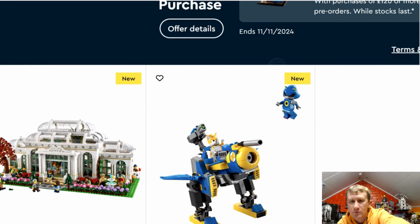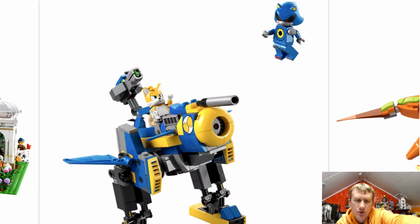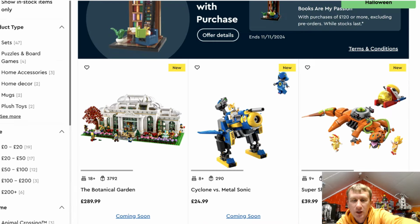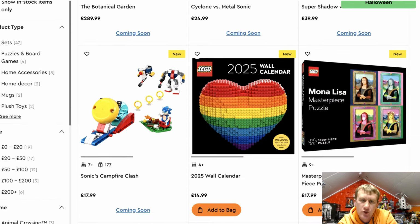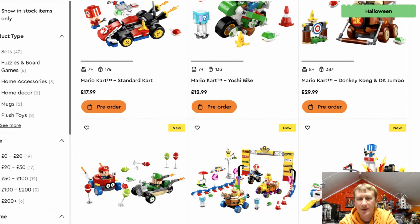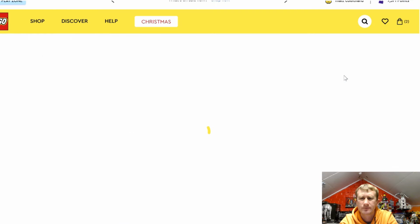That minifigure does look pretty cool. I'm assuming that is the new version of a Sonic, so that is a Metal Sonic. Not played the games for so long, I would imagine it is something from there. Looks like we're getting a full-blown Sonic wave, or the Mario Kart's been done. This is why you can't get it, because these pre-orders are, I'm sure these are January.